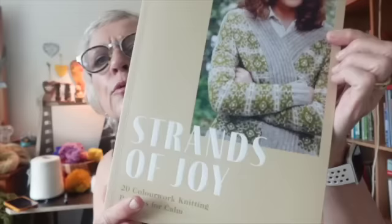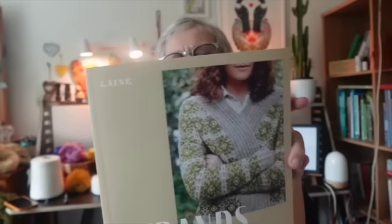And I bought this book. I'm trying to inspire myself to have a little go at stranded knitting. So it's called Strands of Joy. It's a Laine. I don't know if you say Laney or Laine. I would say Laine. Anna Johanna or Johanna. I'm not sure how you pronounce her name. So it's a beautiful book.